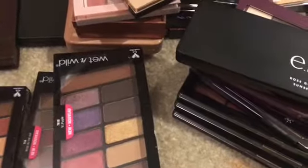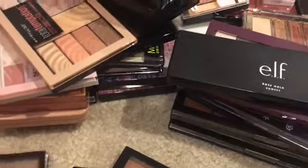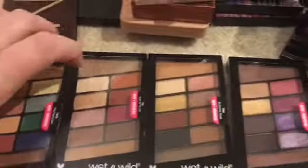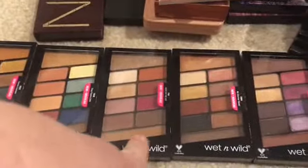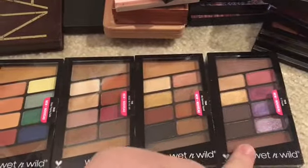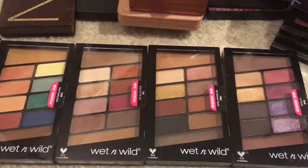Let's do these guys. These are Wet n Wild palettes, the newer ones that they've come out with over the last year or two. These are all really pretty. This is a dupe for the Modern Renaissance palette, and this is like a dupe for the Norvina. I think I'm gonna keep all these because I do gravitate toward these.